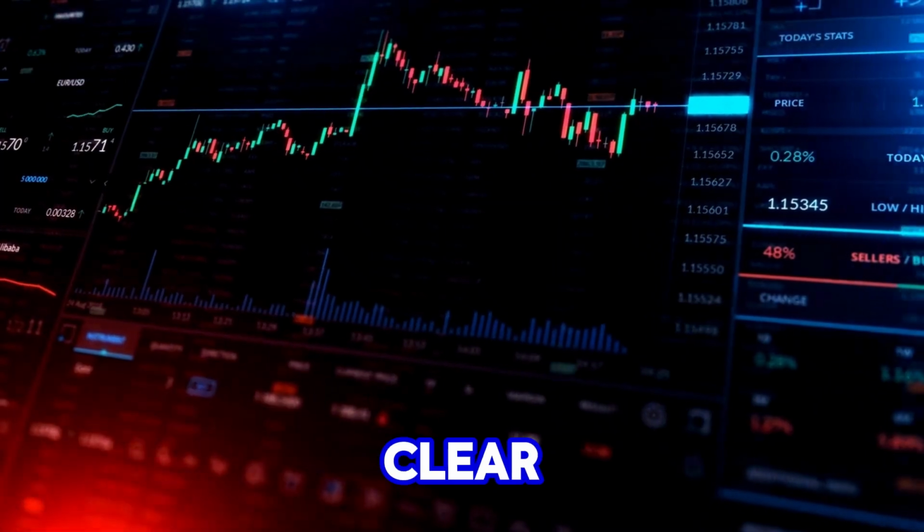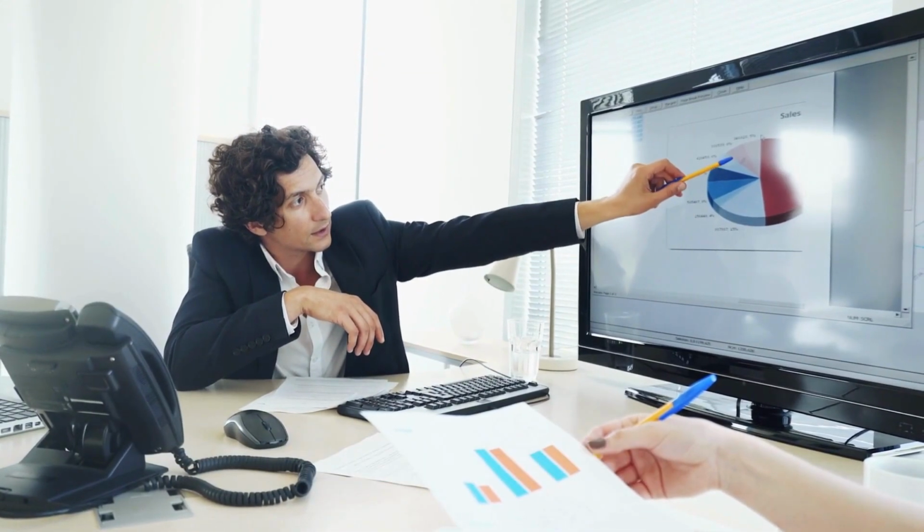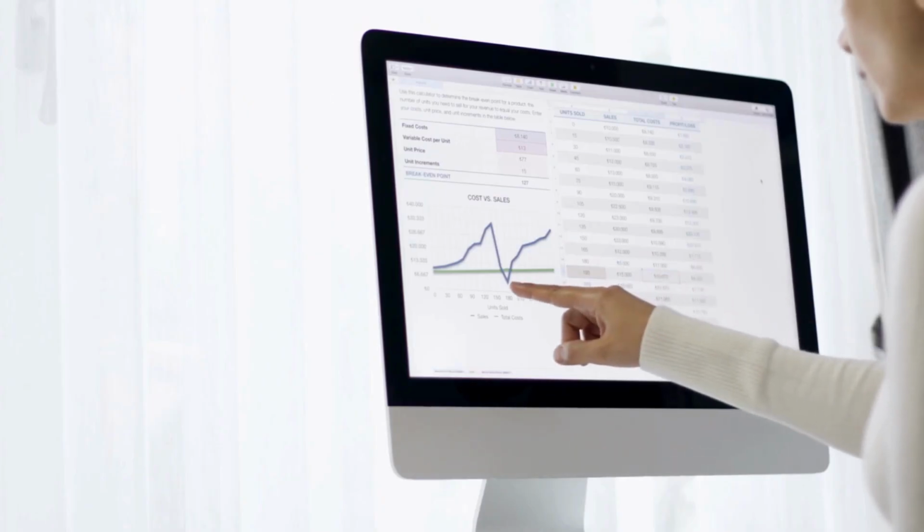It's vital to have a clear risk management plan and stick to it, even when the market is unpredictable. Proper risk management helps preserve your capital and allows you to trade with confidence.